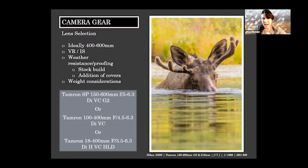But you can also add covers if you're worried about your gear. They sell LensCoat and a couple others do actual covers for your lenses to help protect it. Those also come into play even if you're not working in, say, the rain. If you're working around the ocean where there's going to be salt spray in the air, it can be very helpful. If you're working in desert or other dusty situations, it can help keep the dust out of it. So weather resistance and proofing isn't just for rain and precipitation. It's for all the elements that you encounter out in the air.